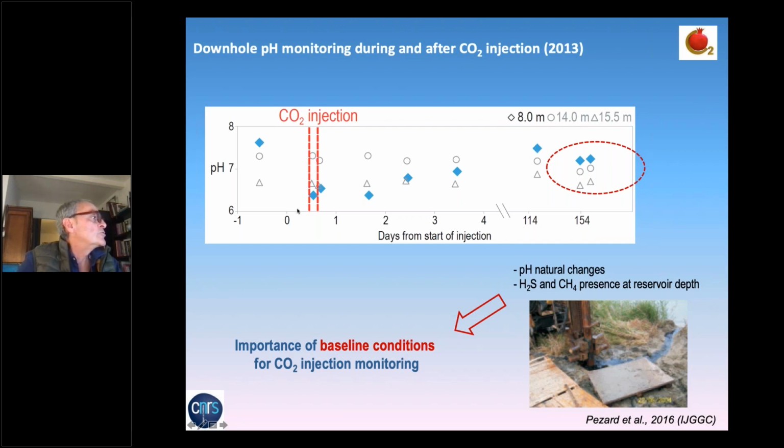So we monitor the pH of the fluid at these 3 levels right after the injection, and then over time. And you can see that this is 120 days, so about 3 months, 4 months, and 5 months after the injection, there is a sudden drop again in pH. So while we're doing no injection at all, just monitoring. Well, that is coming from gases being expelled from these coastal lagoons. We know that there is methane and H2S.